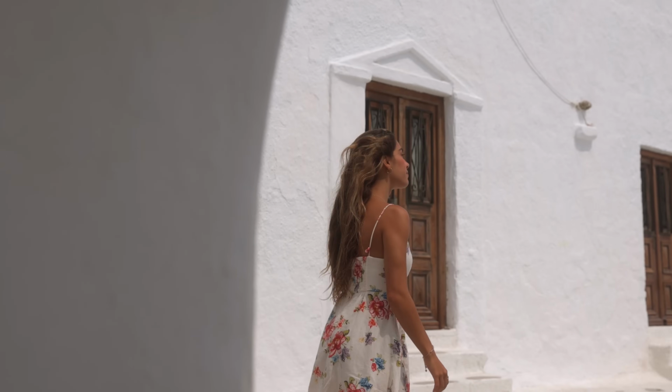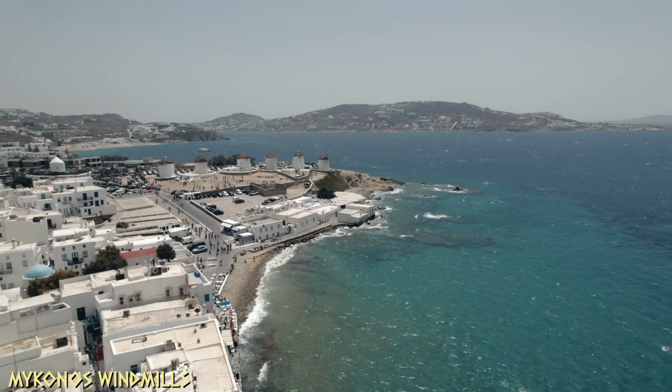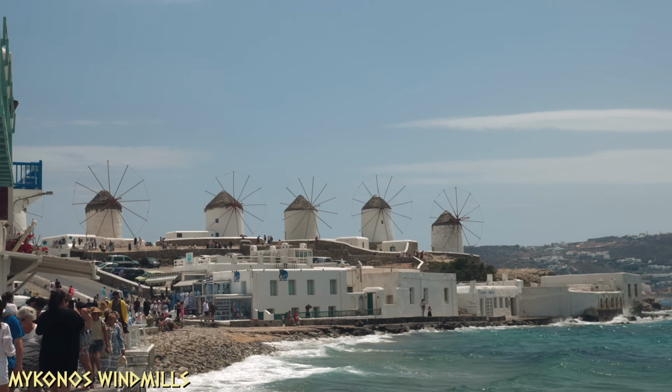And within just a few minutes walk, you can find yourself here at this beautiful church. And trust me, after I've seen some of the people and what they were doing here in Mykonos, they really need to come here. And another close walk away are these iconic Mykonos windmills.